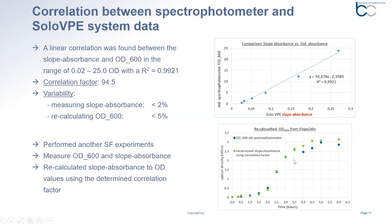But the growth curve was almost as expected from what we saw before, with some small deviations around a processing time of 4 and 4.5 hours, which we probably assume is due to some dilution errors made by the person who performed this experiment. However, we took these same samples, analyzed the slope absorbance with the SoloVPE system, and then we used our identified correlation factor to recalculate the slope absorbance into optical density values, and we plotted these results in the same graph, which can be seen as the green dots. And as you see, they follow exactly the same trends as what we identified with the standard spectrophotometer, except for the little deviation that we see here, which we assumed might be due to the dilution errors, because with the SoloVPE system, we don't need dilutions, and therefore we don't have this variability in these measurements.